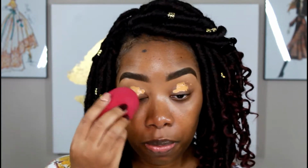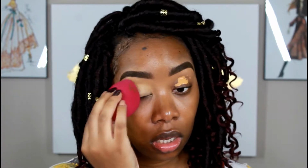Blend it out with my sponge, and I am using a drugstore sponge. It's from e.l.f. I believe it's called the Total Coverage Sponge or something. But I'm just going to use that to blend this concealer onto my lids to prime. I'm going to drag it out a little bit because I'll probably be winging this out.